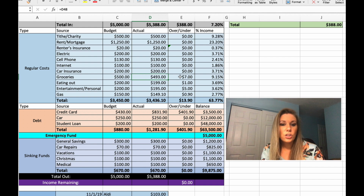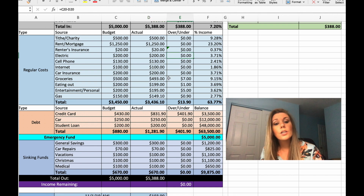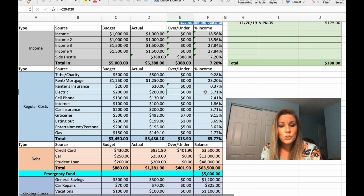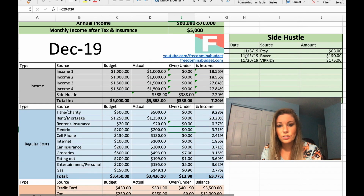So then the next column is over/under. This is going to show you if you have money left in that category or if you overspent in that category. Then next is going to be the percentage of your total income. This is just a little bit of a breakdown, just to get yourself an idea of what percentage of our income this is. And then over here is our side hustle. So this is our side hustle box over here.